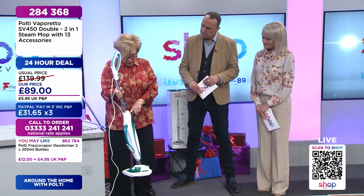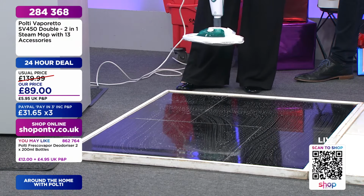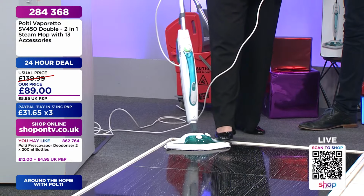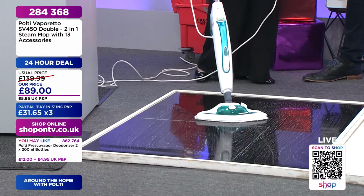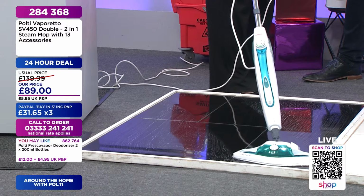So 15 seconds, water inside at the back. You can add water to it whenever you want. You've got your cloths, which it comes with, and literally 15 seconds and you're ready to go. Wow. Now I'm sanitising that surface. What a difference straight away.